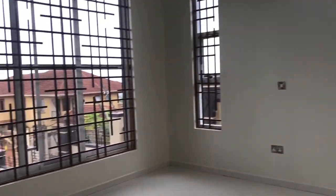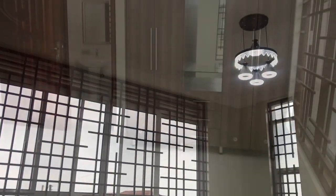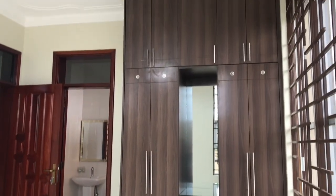This is the first bedroom. Very nice, white walls, ample lighting with a beautiful closet. Look at that smoothness, guys. Nice and brown in color. This is its bathroom. All bedrooms in the house are self-contained, and then this is the shower for this bedroom.